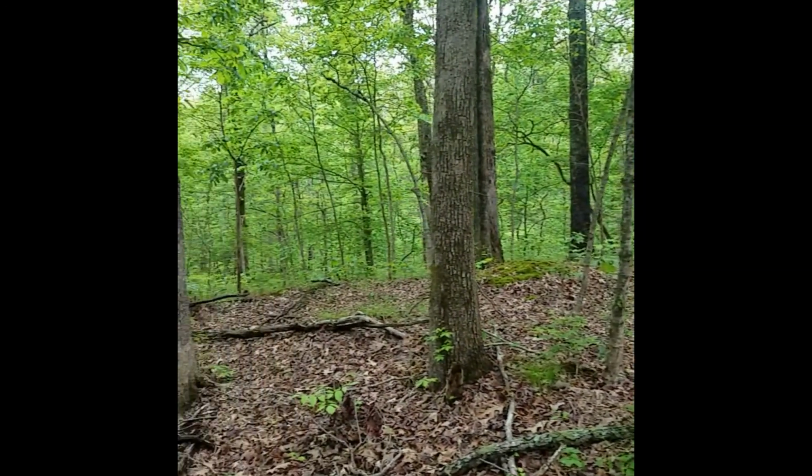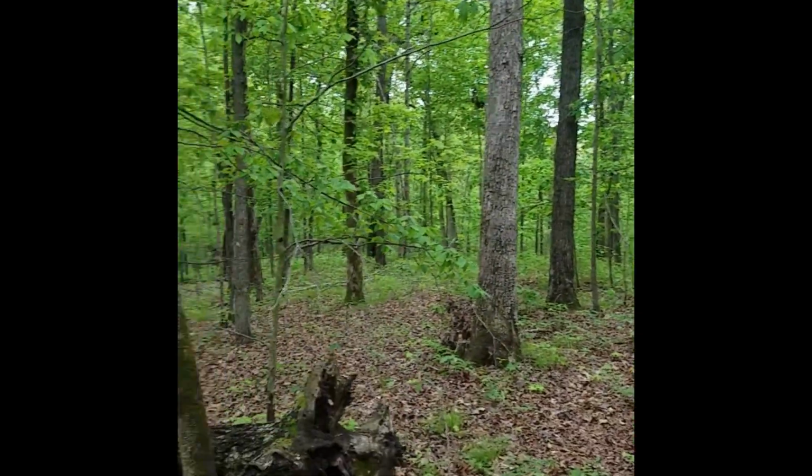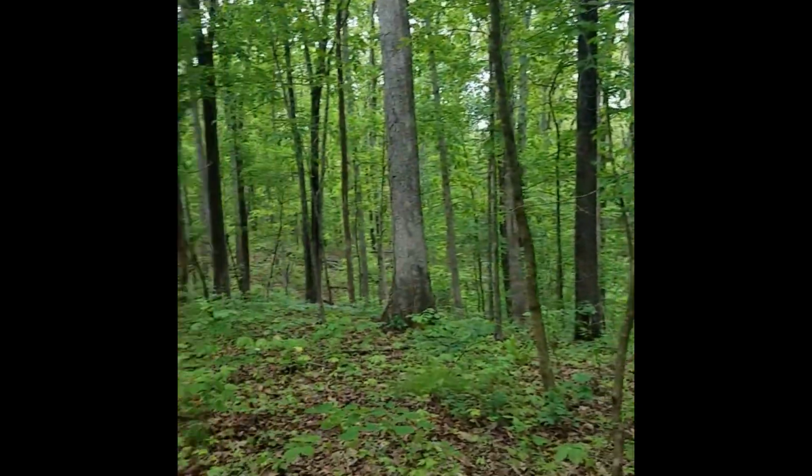There's a lot of invasive species, autumn olive, tulip poplar, stuff that comes up when an area has been cleared. And then I came to this area and it looks very different from what I've been going through. As you can see, the forest is a lot more open. There's a lot less stuff in the mid-story.